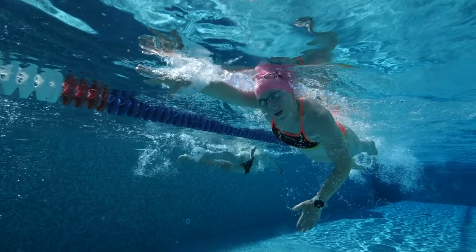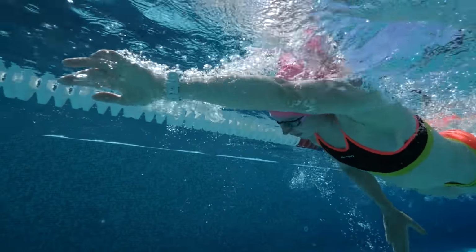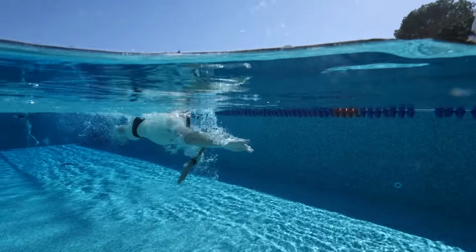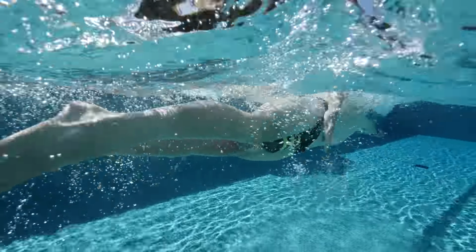But unfortunately, there's nothing we can do about that part of the equation, but we can deal with the other part of the equation, getting in the pool and getting those hard hours and hard training in, working on our technique, our timing, and our feel for the water.